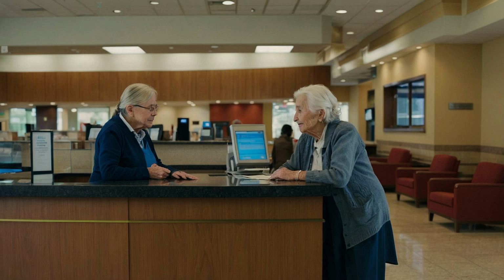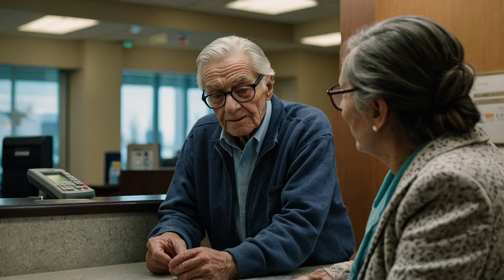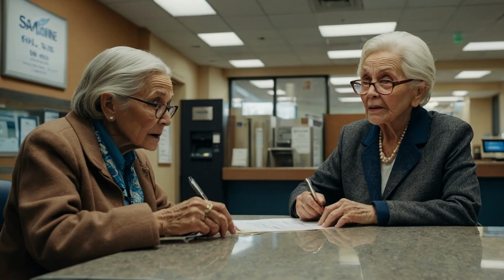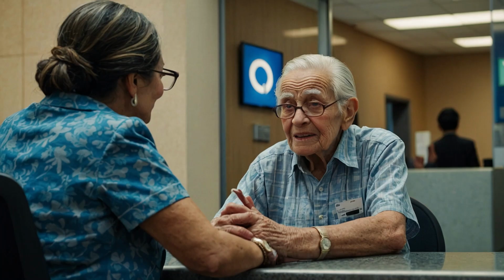I'll be monitoring the rollout of these cards closely and providing updates on eligibility requirements, distribution timelines, and tips for making the most of your $6,500 stimulus funds. Don't let this incredible opportunity pass you by. Your Express Payout Card could be in the mail right now. And the sooner you know about it, the sooner you can start benefiting from this amazing program.